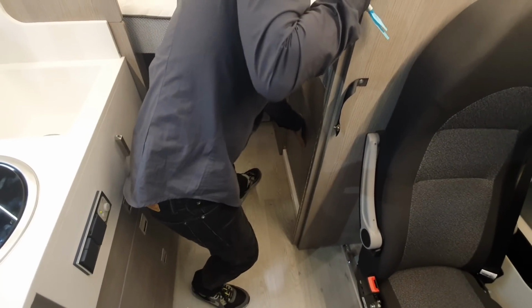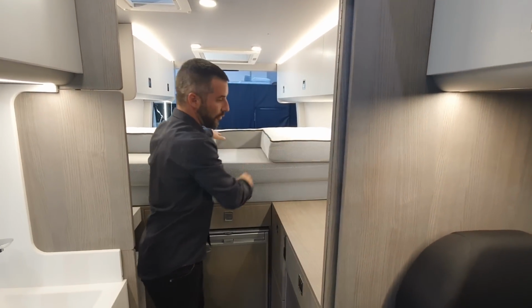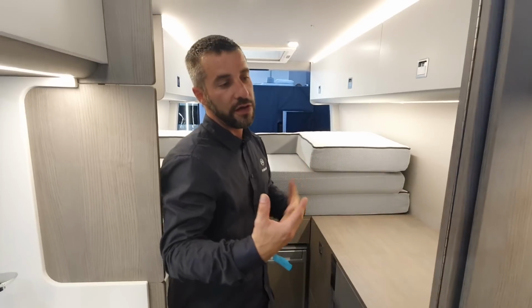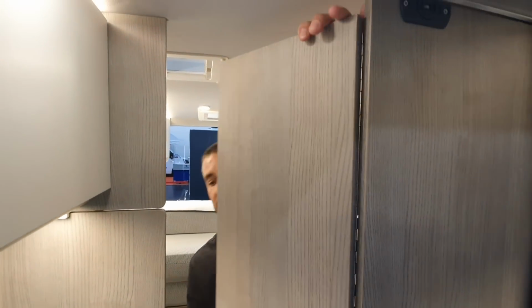So, once we have used the bed, doing like this, we recover all this space. If we need more privacy, we can always do like this, and we will have our own room here, okay?